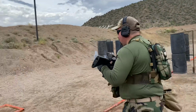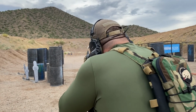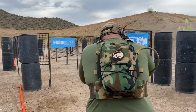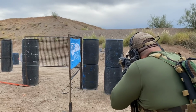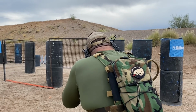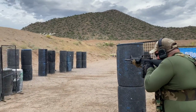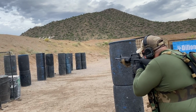And about here is where my glasses start to fog up. You can see it's overcast and it rained this morning. Atypical weather for Arizona, and this is going to become very frustrating because the front sight is going to disappear for me as my glasses continue to fog. You're going to see me adjust them throughout the course, pushing them up and down, trying to get a clear sight picture. For half the course, I'm actually looking over top of the edge of my glasses and shooting with uncorrected vision, and it's really, really frustrating.